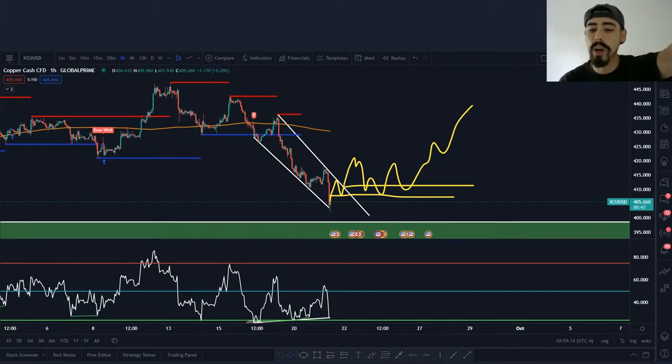Why would it go to the upside? Because, guys, we're on the bottom of the RSI. Once we're at the bottom, we need to go back to the top. Once we're at the top, we go to the bottom. Over and over again, indefinitely, forever.